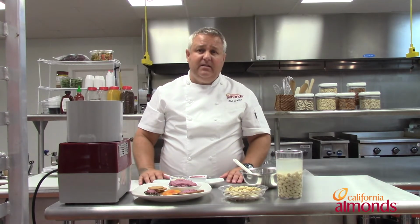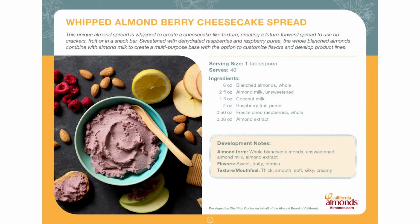So that is how we prepare the whipped almond berry cheesecake spread. The trends in almond innovation that the whipped almond berry cheesecake spread taps into are: the spread delivers wholesome, feel-good food and taps into the consumer desire for free-from products. It's plant-based and gluten-free. It's clean label featuring recognizable ingredients.